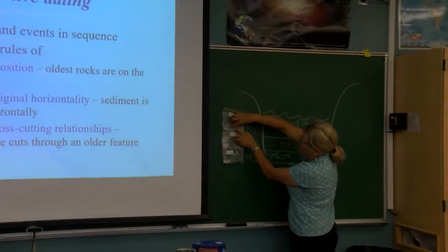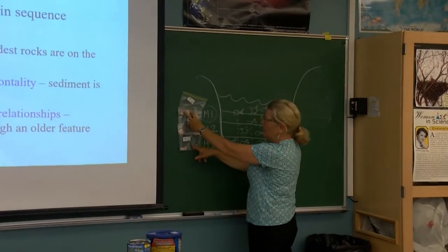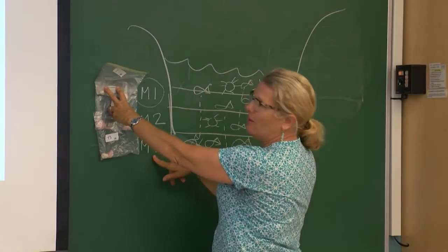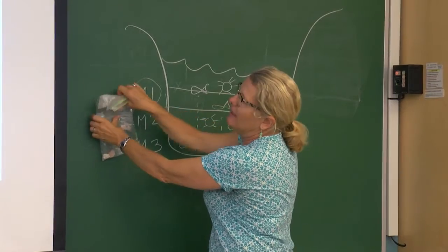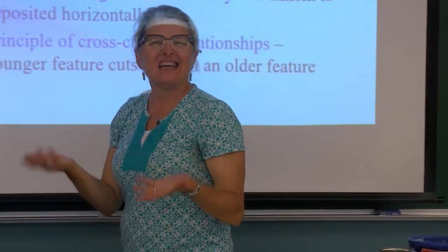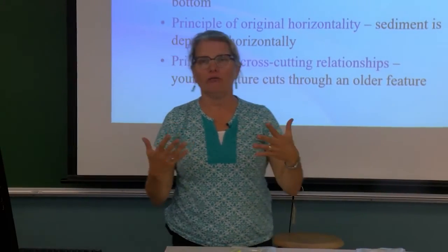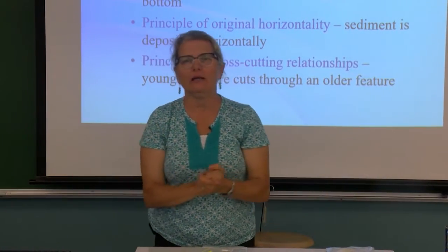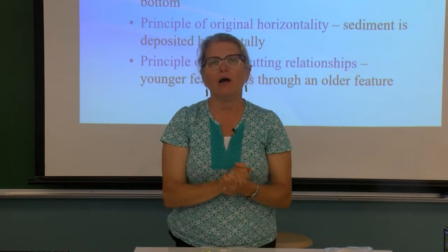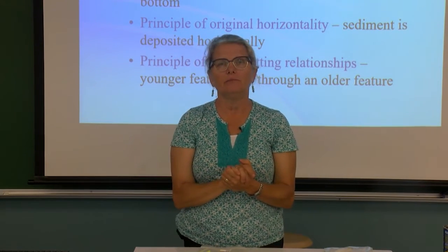The oldest rocks are on the bottom. Michigan 3 would be the oldest. It's a very simple law. And remember, laws in science are just things we observe. The law of gravity: we observe that when we drop something, it falls to the ground. That's the law of gravity.